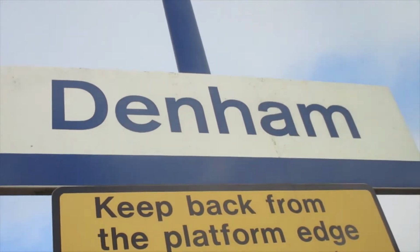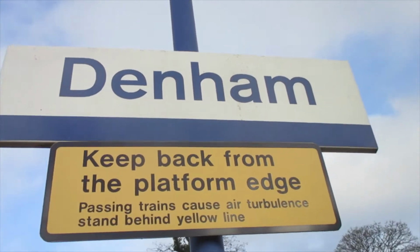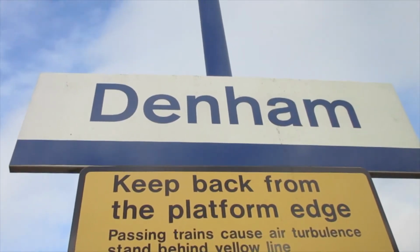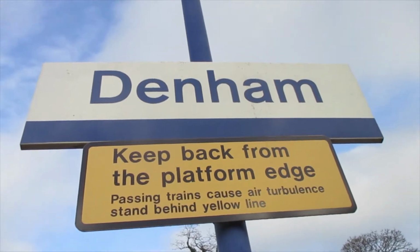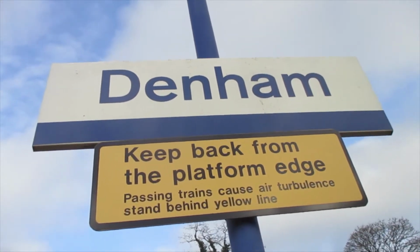Well, at this station, there are birdscarers, there are dens full of ham. This is where all the wildlife is at. Welcome to a very cold Denham.